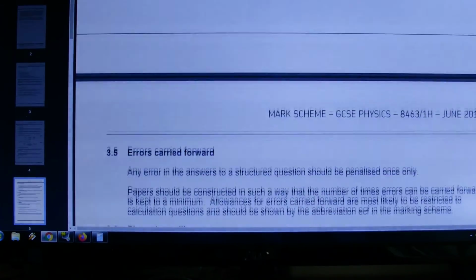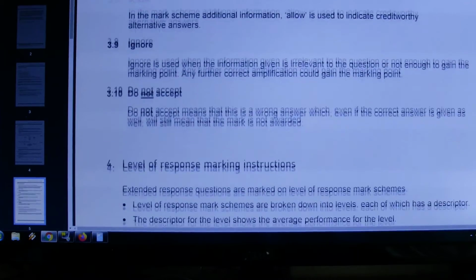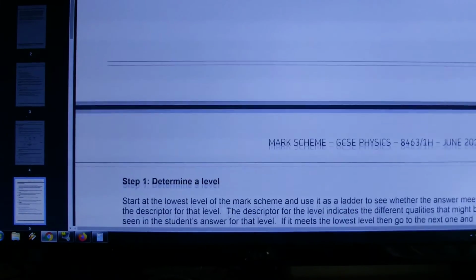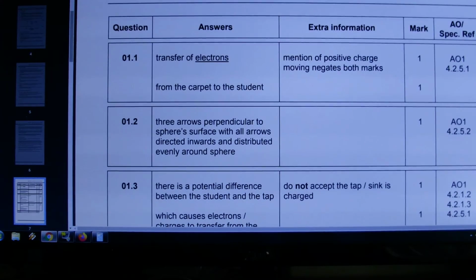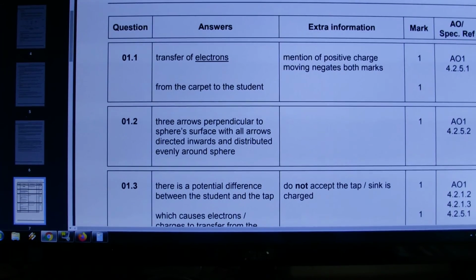Use of chemical formula. This is supposed to be a physics paper. Come on! Transfer of electrons from the carpet to the student. Mention of positive charge moving negates both marks. But yes, transfer of electrons from the carpet to the student, like I said.